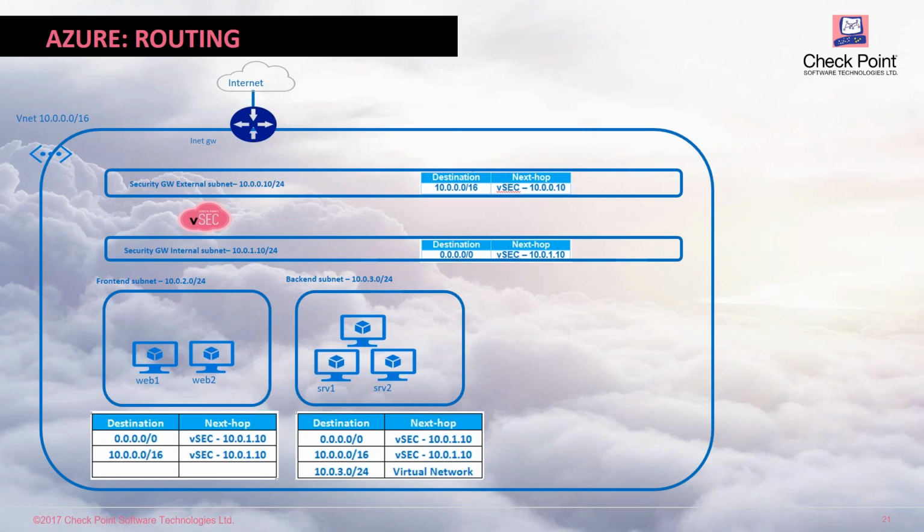So if I know a machine's been compromised, for example, I can immediately isolate it from everything apart from my remediation servers. And I can have up to about 400 different routes in here, so you can be very, very complex if you want to.